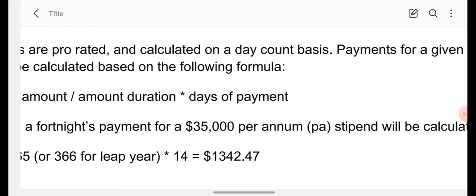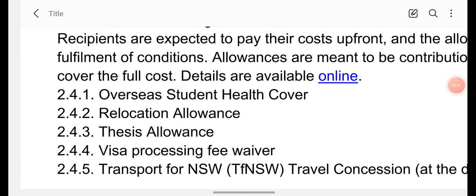We have the TFS, we have the OOR, we have like 5 of them. So I will make sure I share the important ones with you, majorly the ones that international students can participate in. This scholarship does not only cover a stipend, but also gives you student health insurance. Overseas student health will also be covered, and you are going to be getting your relocation allowance. And because this is a thesis-based program, you are going to be getting an allowance for your thesis, and also your visa processing fee waiver will be included, and transport concession, okay, will also be part of what you are going to be enjoying.